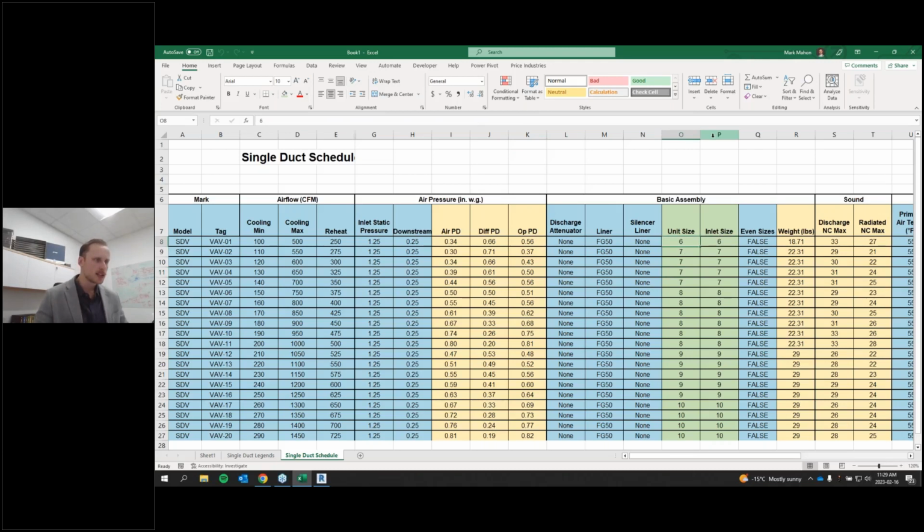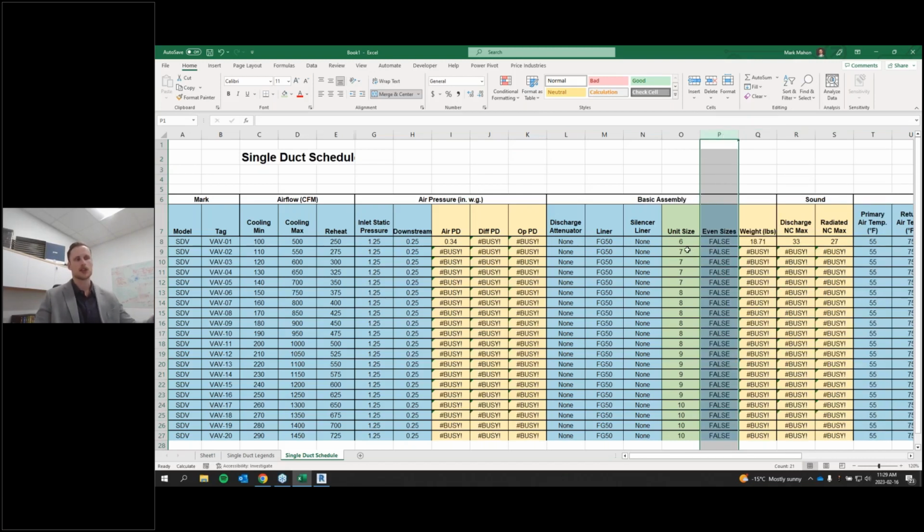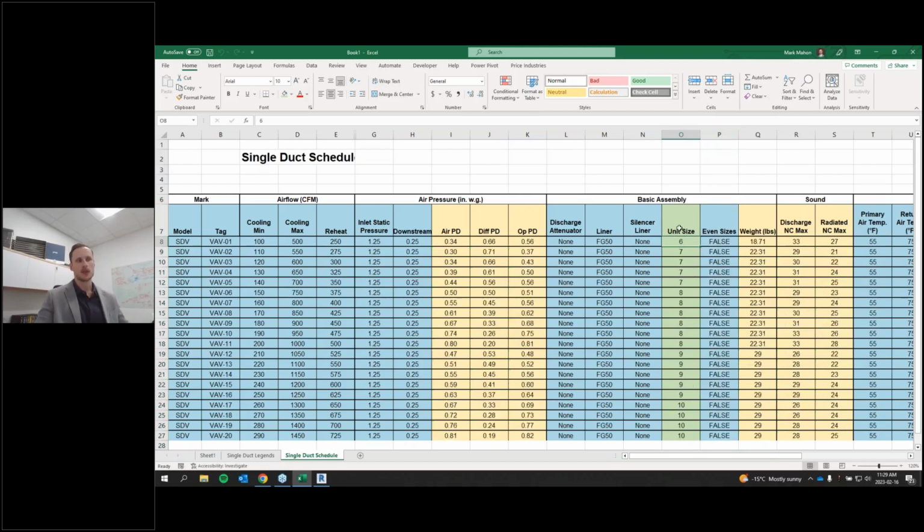The one other thing I wanted to note is the inlet size here. This is actually an update that we just had come out, because we have all of our fan powered boxes in here as well, and all of those fan powered boxes have a casing size and an inlet size. This is actually a carryover error in this one version, which is getting updated. Really, we only need a unit size for the single deck. So that's one thing to note.